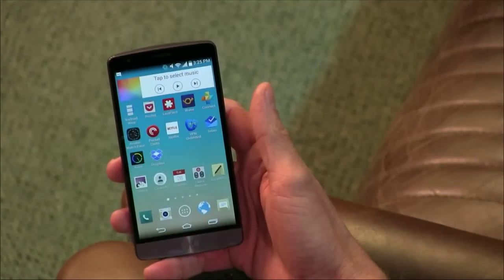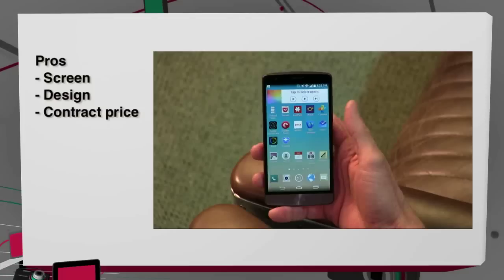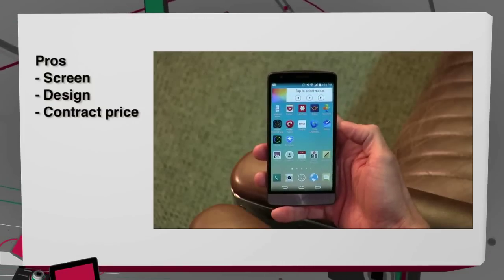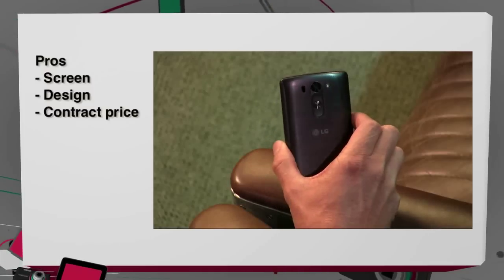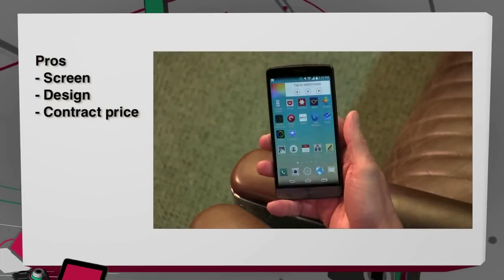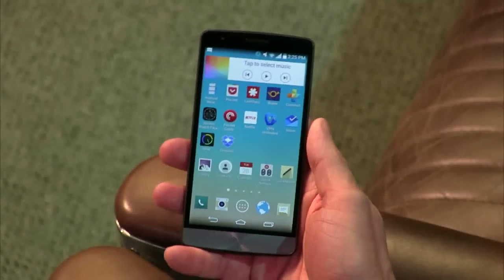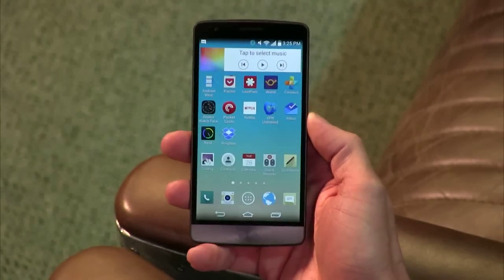Exactly. So pros and cons on the LG G3. What is it? The Vigor. The Vigor. Well, the con, I don't like the name Vigor. But aside from that, let's see here. So pros, I think the screen is a pretty good compromise for the low end, 720p, and it's a pretty nice looking screen. The design has a nice kind of premium quality design for a low price. And the contract price is really low, $29.99 entry point on Sprint if you're committed to a 2-year contract. And that's a pretty great price to get a device like this.